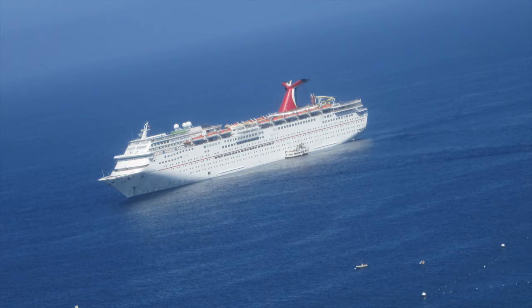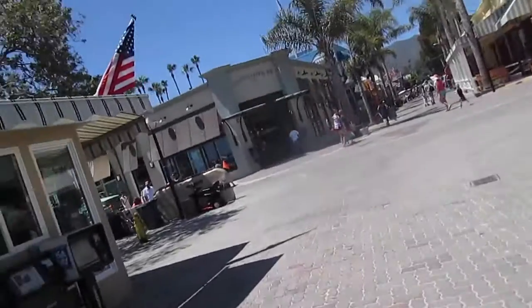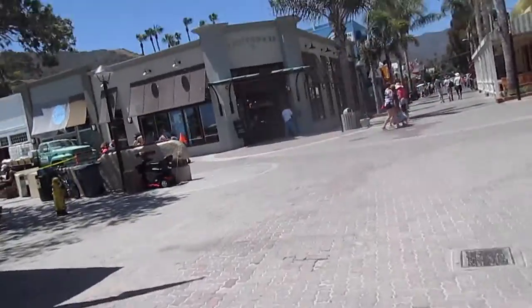And here's Carnival Inspiration the next day. Inspiration is Imagination's sistership. And now let's go ahead and explore the center boardwalk of Avalon. Let's take another music break.